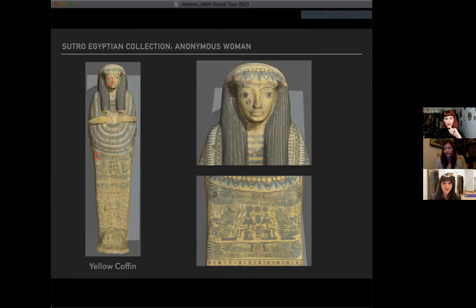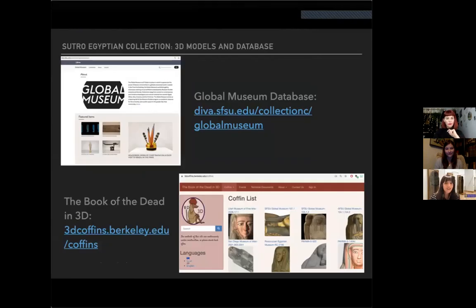So we encourage you to please check out these models and our collection database when you have more time. You know, we're hoping that by making these collections more widely accessible to students and to visitors, that we at SF State can present accurate historical narratives about the collection and the objects and ancient Egyptians.